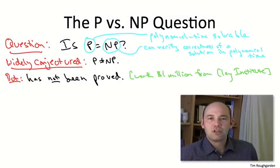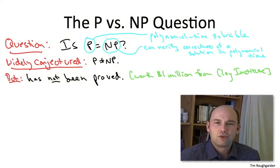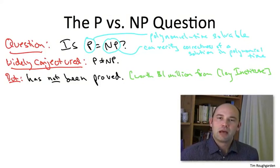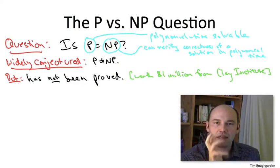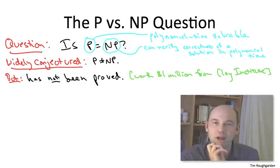Now, while $1 million is obviously nothing to sneeze at, I think it sort of understates the importance of a mathematical question like P versus NP. And the advance in our knowledge that a solution to the question would provide, I think, would be much more significant than a prize check.